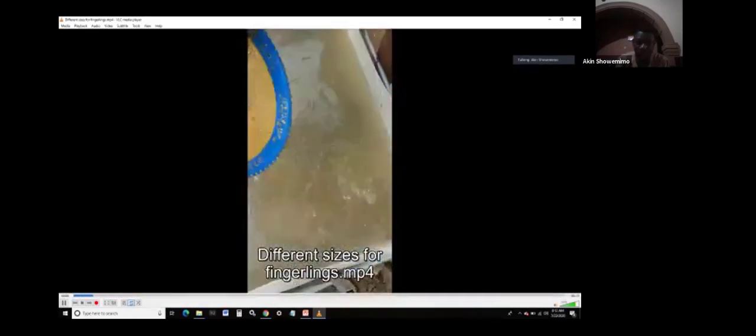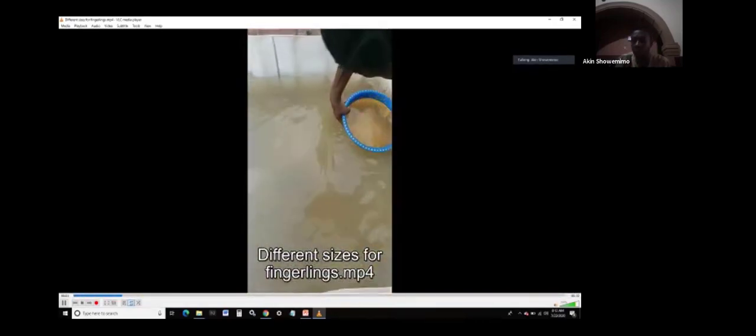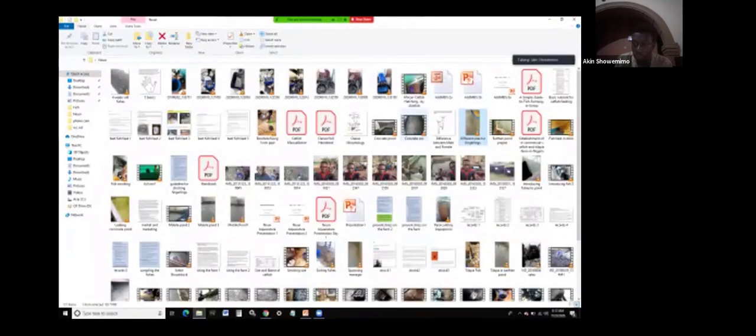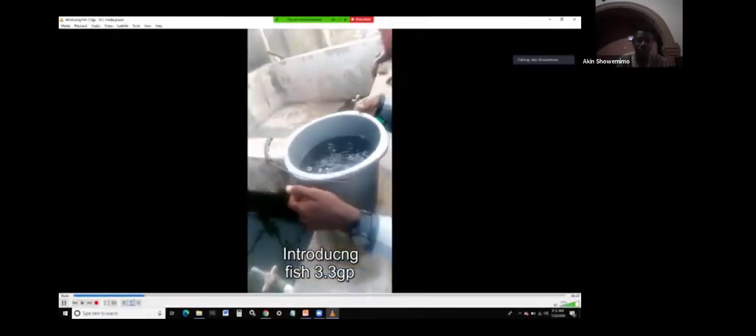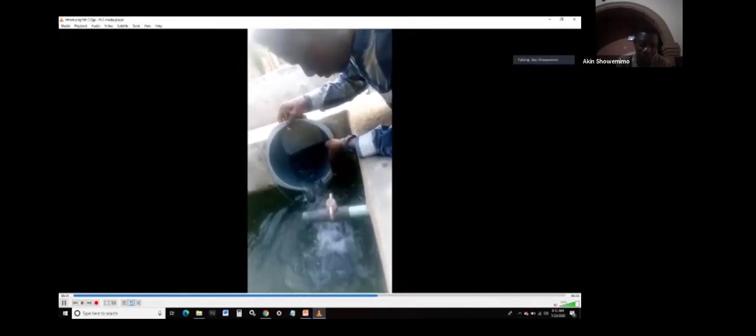Are all fish from the same set, as in they are all born the same day? How to make sure you are able to get the right fingerlings and juveniles. Let's continue. We introduce our fishes to our ponds. Some people buy fingerlings. I showed you how we introduce fingerlings. Now juveniles: we get them, we introduce the juveniles. You see that these ones are bigger than those ones that we introduced in that other place. So we've stocked juveniles to our pond, right?